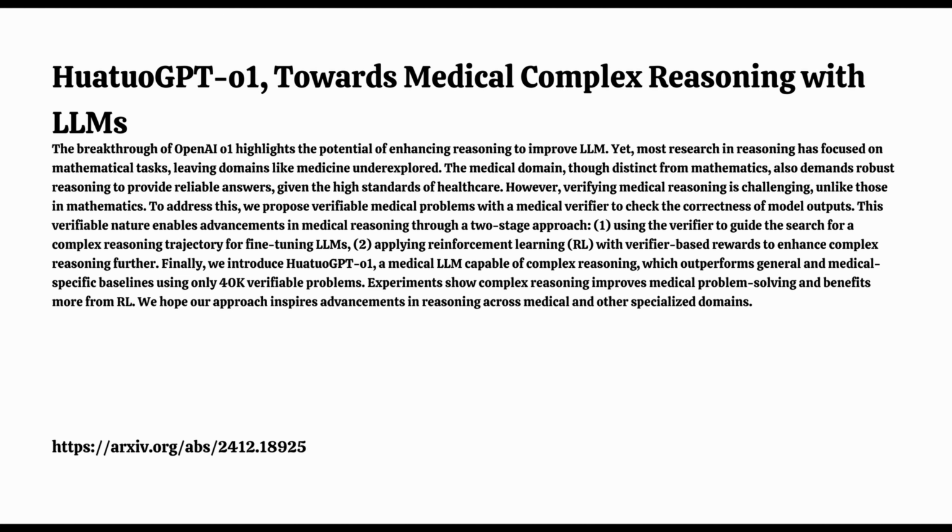Exactly. Well, this has been a fascinating deep dive into HuatuoGPT-o1. Yeah, it really has. I mean, it's incredible to see these advancements in medical AI. It gives you a glimpse into the future. It really does. A future where AI could play a vital role in helping doctors diagnose and treat patients.